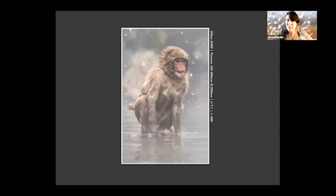In Japan, the famous snow monkeys come down out of the mountains that they call home in order to bathe in the geothermic waters of the rivers there, which helps them maintain a warm core body temperature when we're having very harsh winters in Japan.